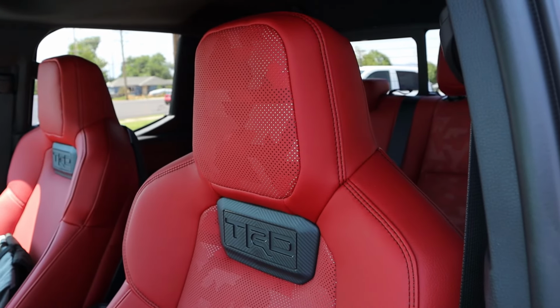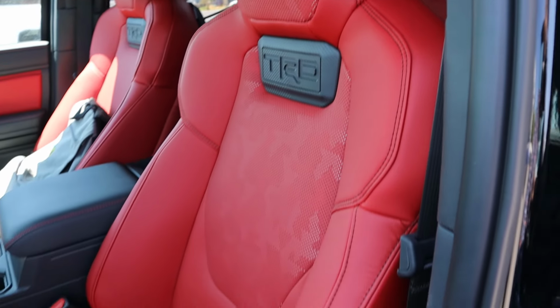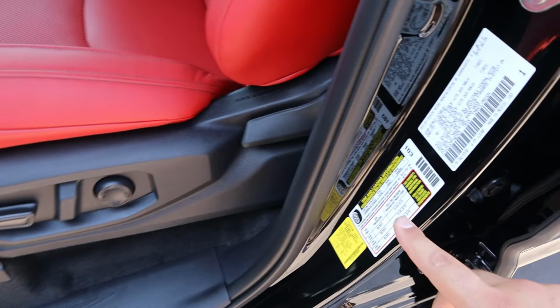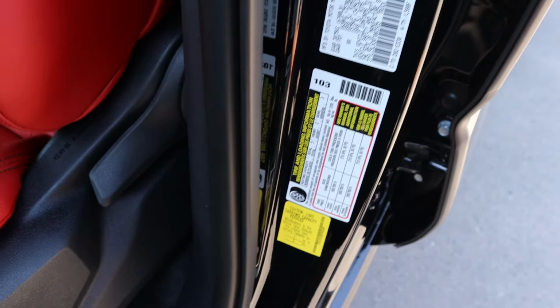And by the way, the seats are adjustable. There's little adjustment points on them with the shocks, not just those adjustments. Actually, I'll show you guys in just a second. And then you can see here the payload, 1200 pounds.